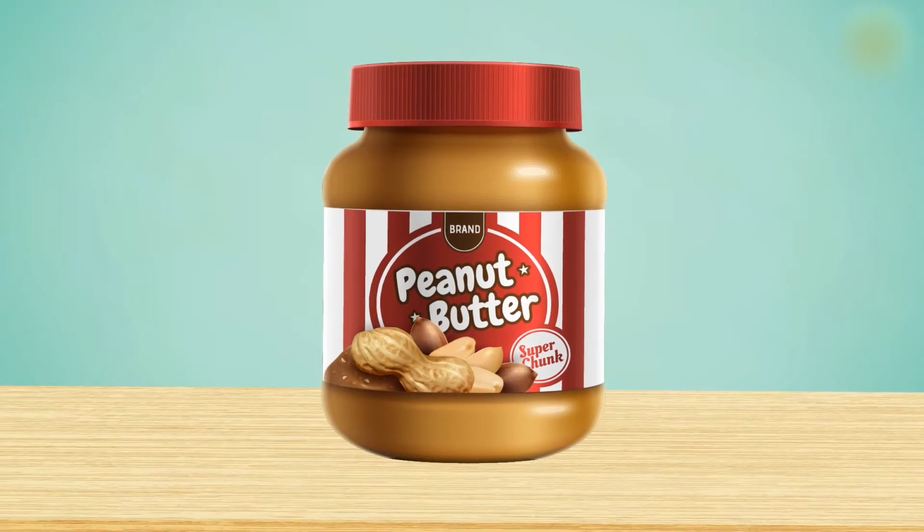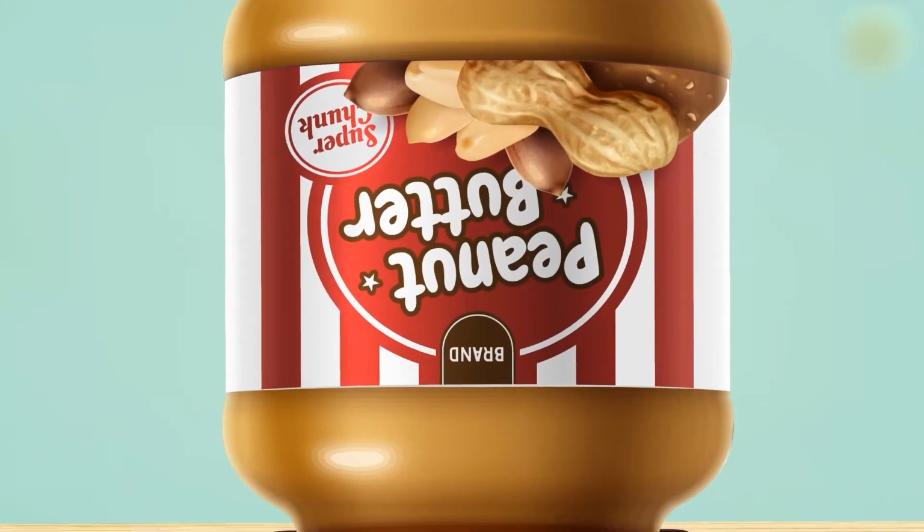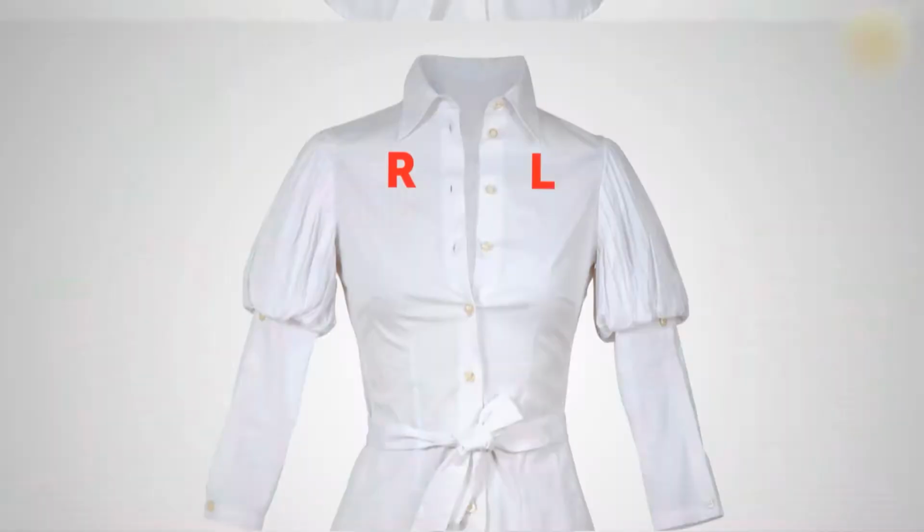The right way to store peanut butter is upside down. When you keep the jar in this position, the oils don't come up on the surface.